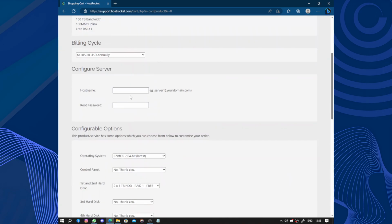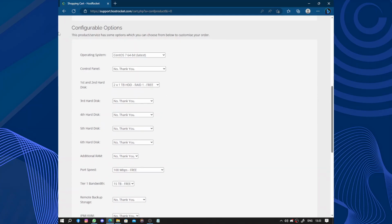So here we have the host name, your domain. Sorry, I'm trying to type fast, but I get it wrong every time. Root password. I don't know where I will use this, but it's password.